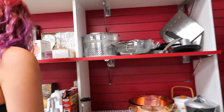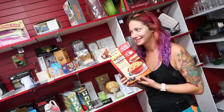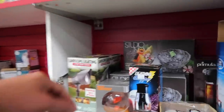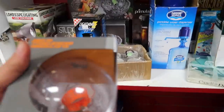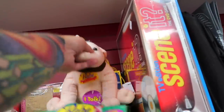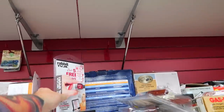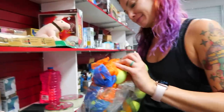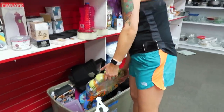Anything good in the hard goods? Bacon bowl. Because everybody likes bacon. Bacon. What's that? Oh, that's fun. It's like an ornament. Basketball ornament. Oh, babe, look, it's the babe. Haha, get it? Babe. Hey, babe. Babe! How would this make Mochi feel? A tennis ball wreath? She would love that. She would love to destroy that.